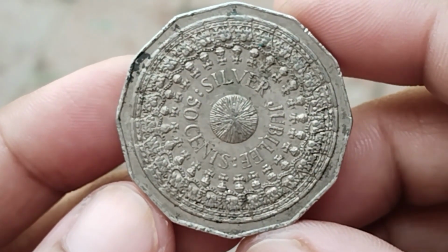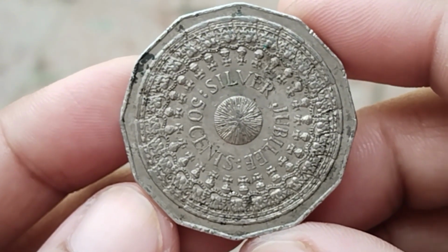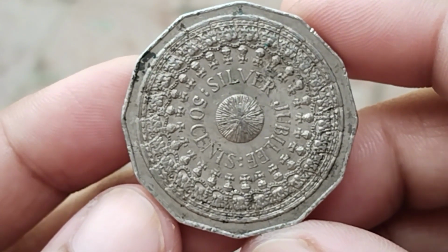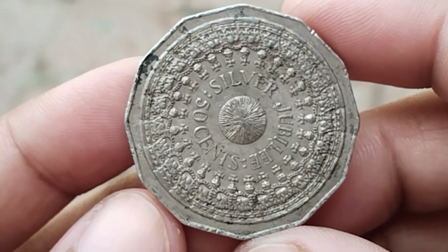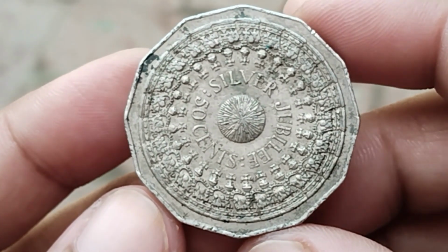On the obverse, you'll find the iconic portrait of Queen Elizabeth II, designed by Arnold Machin. The reverse side commemorates the silver jubilee of Queen Elizabeth II's reign, featuring the Australian coat of arms surrounded by the anniversary dates.